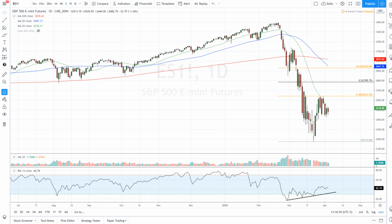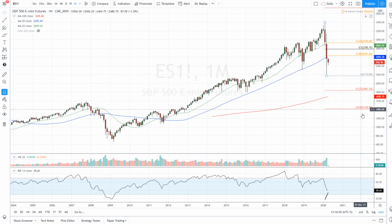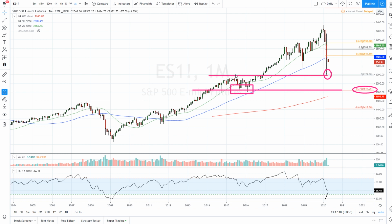Now, if we are going to come lower, I want to go to our monthly chart. I've added an extension level here underneath the low that we put in. I like how that lines up really nicely with the bottom side of this range from 2015 and 2016. We can see the low that we put in almost tested the top of that range, but not quite.